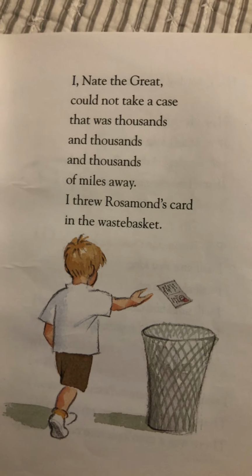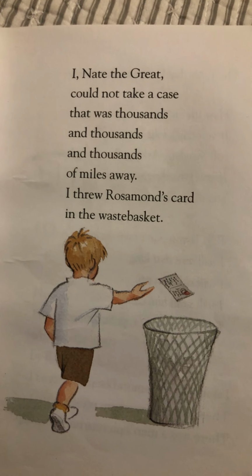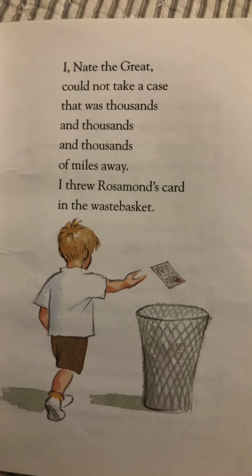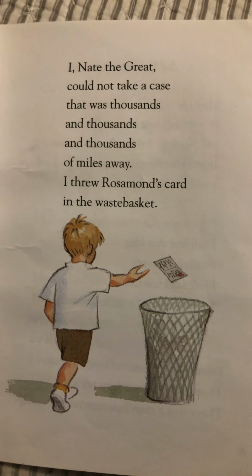I, Nate the Great, could not take a case that was thousands and thousands and thousands of miles away. I threw Rosamond's card in the wastebasket.